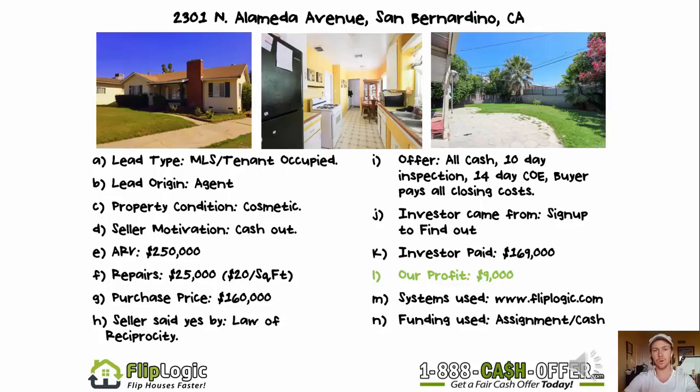And that brings us to 2301 North Alameda Avenue in San Bernardino, California. This is a lower ARV market in California, definitely blue collar, cheaper area. Definitely a hot area though. These properties always move, always sell there because it's so affordable. It's one of the affordable outer metro areas of Los Angeles. Obviously not in Los Angeles County, which is huge, so it's even further out than that. But again, still accessible, maybe about an hour east of Los Angeles.